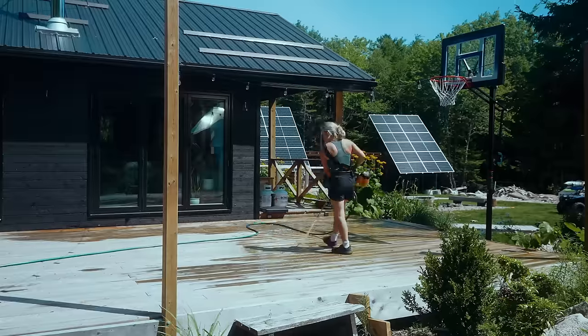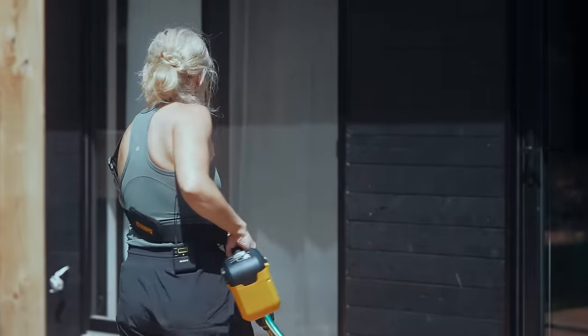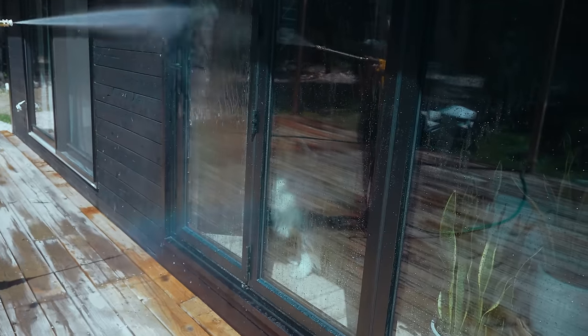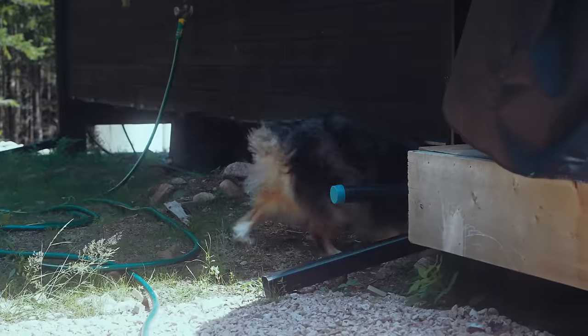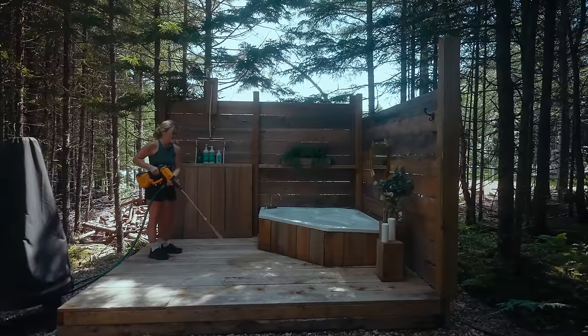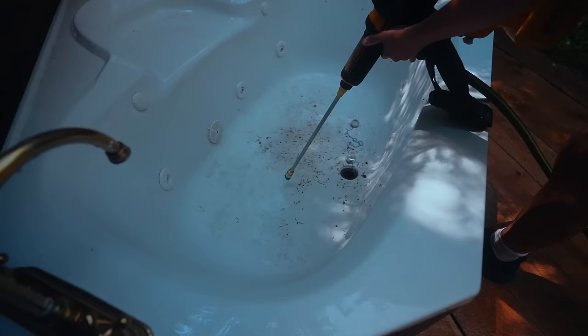It's really fun. You're gonna get wet under there. What's something really dirty we can clean? This is what it's all about, baby. My battery died, but just look at how nice this looks already.